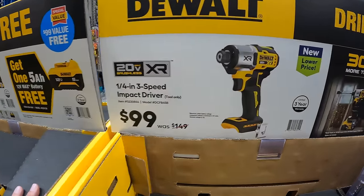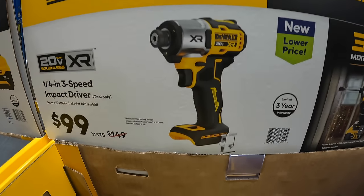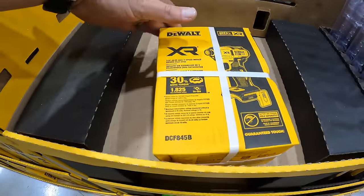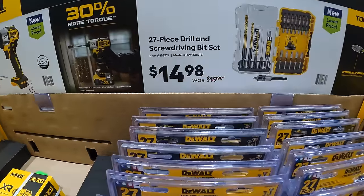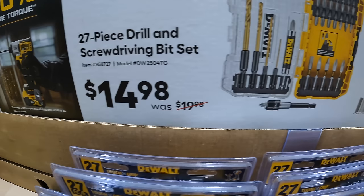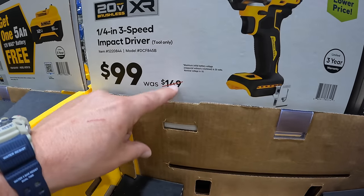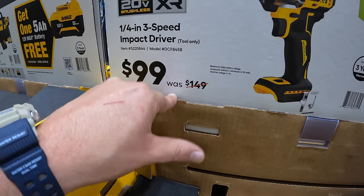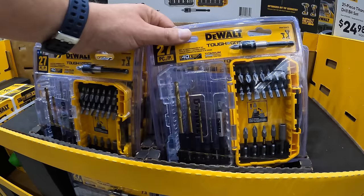$99 for their XR DCF845 impact driver, 3 speeds, was $149. $14.98, was $19.98, for the 27 piece drill and screwdriver bit set. And I am gonna mention that this was $149, which is actually the real price of what it cost when it first came out. So $50 savings, that is a real price. But here's the 27 piece drill and screwdriver bit set.